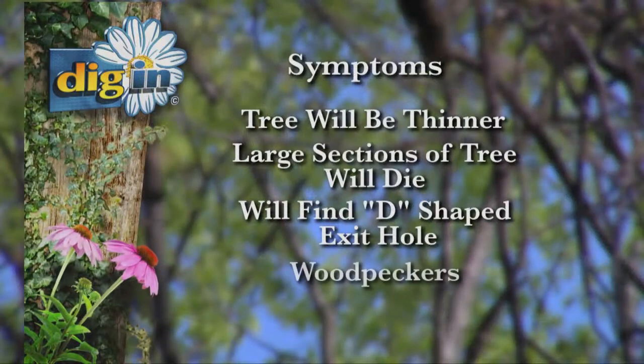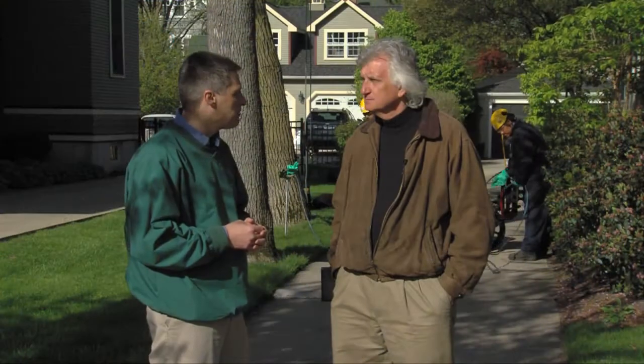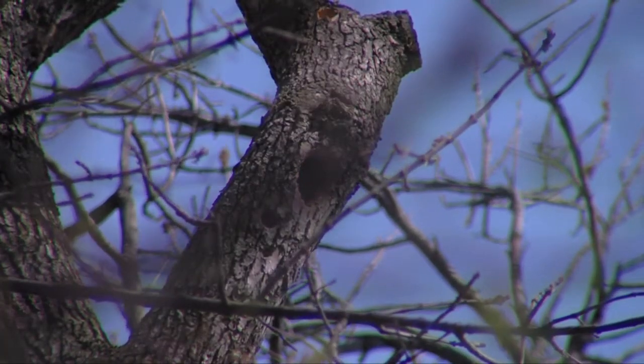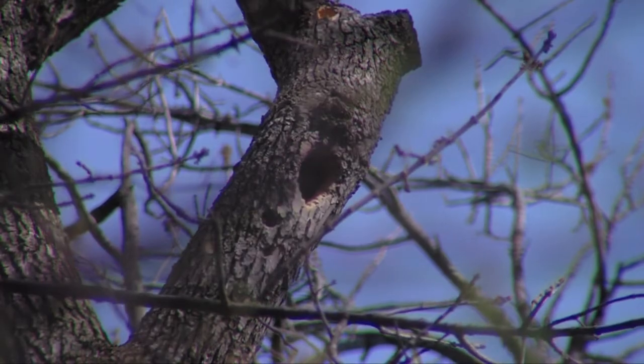And also woodpeckers. Towards the later end, when the population gets very high and it starts to become a severe problem, you'll get a lot of woodpeckers. And so a lot of municipalities, especially in the winter months, can tell they have this borer in their neighborhood because the woodpeckers are going crazy on the ash trees. But the problem is, by the time you see the woodpeckers, by the time you see the dieback, it's too late.